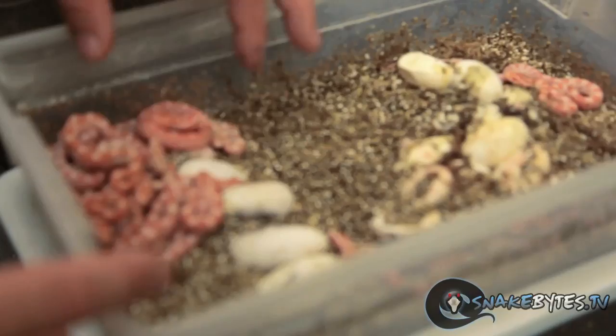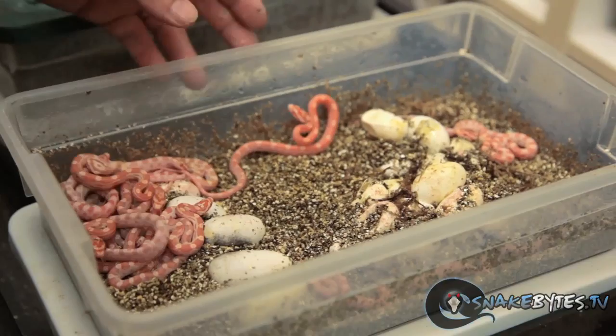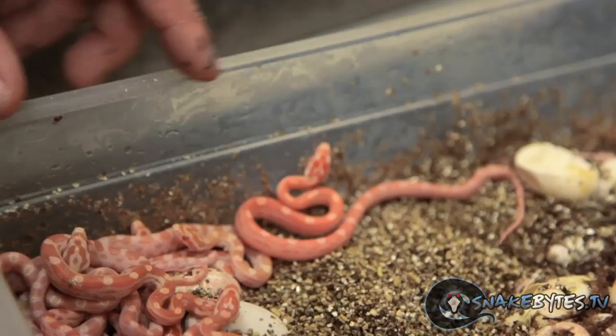Again, more corn snakes. We've got albino motleys here. We've got butters and some albino corns. And look at how feisty that little guy is. It's so funny. It's amazing that as soon as they hatch out of the egg, they're just ready to fire up at you. And it's interesting too, because corn snakes are typically really docile animals. So I always get a kick out of it.